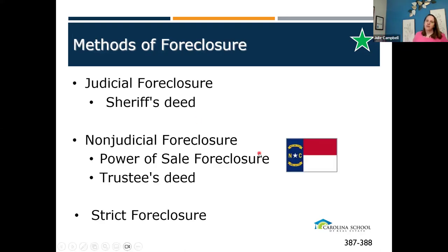So just to recap, judicial foreclosure, other states may use a judicial foreclosure. That's the court process. The deed used in a judicial foreclosure is the sheriff's deed. The way I always remember this, remember what we said, if you're going through the judicial, you're talking to the judge, right? If the judge takes your property, the judge themselves isn't going to come seize the property, are they? They're going to send the sheriff out to do it. So the sheriff's deed is with our judicial foreclosure states.